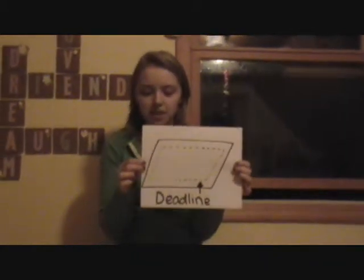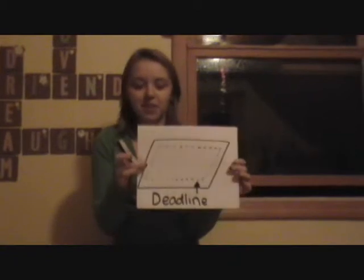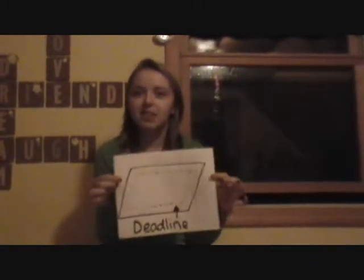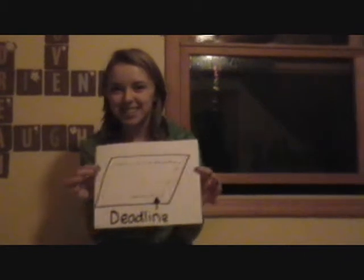The prison was surrounded by a 15-foot-high wall in the shape of a parallelogram. About 19 feet inside the outer wall was another wall. It was 3 feet high and it was called the deadline, and it was made to keep prisoners away from the outer wall, and anybody that went over that wall would be shot by a guard.